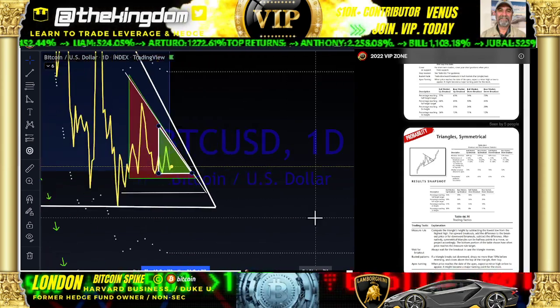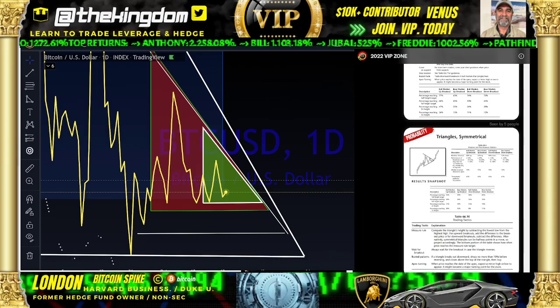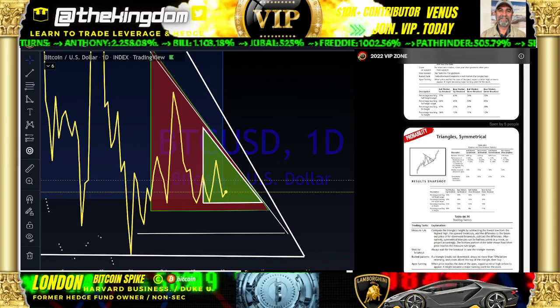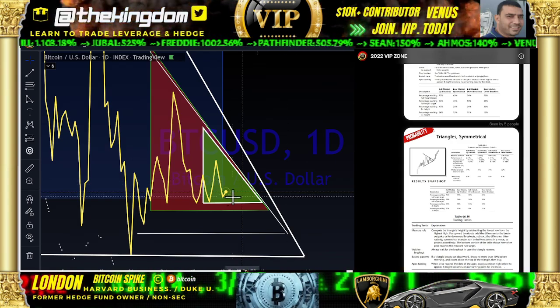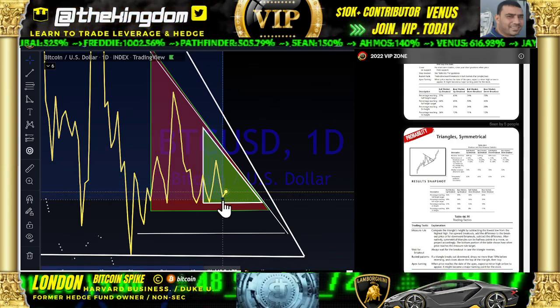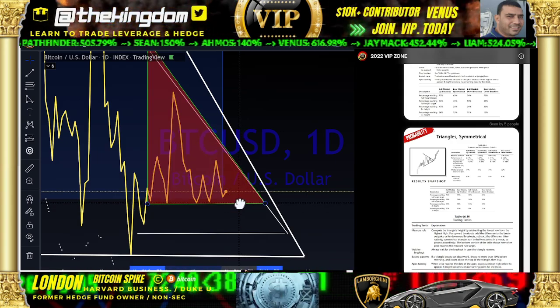On the daily as well, we have some confirmation in terms of the fact that the sellers, now this is something to just be reminded of. Anytime that we have a flat bottom support, typically that's an indication that sellers are in control.